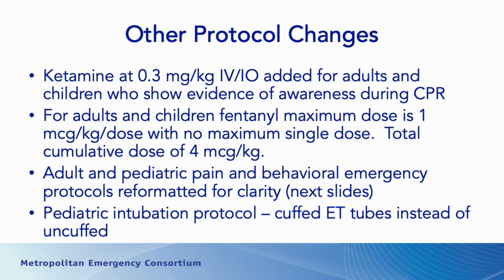Our total cumulative dose, so the most amount of fentanyl you can give a patient, is 4 micrograms per kilogram. So again, getting back to that 130 kilo person, they can have 4 doses of 1 microgram per kilogram. So that would be 4 doses of 130 micrograms per dose. So there's no max on each individual dose, but they can have no more than a total of 4 micrograms per kilogram. We've made some protocol formatting changes to the adult and pediatric behavioral emergency and pain protocols. I'll show them on the next slides.